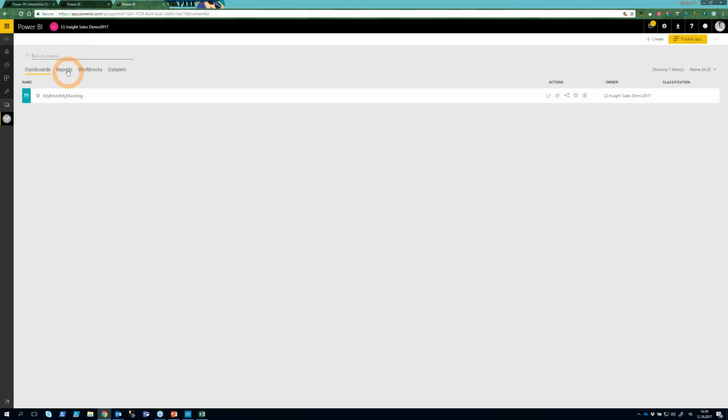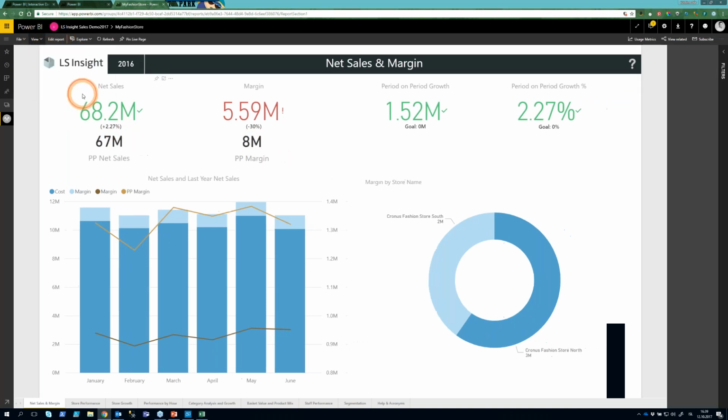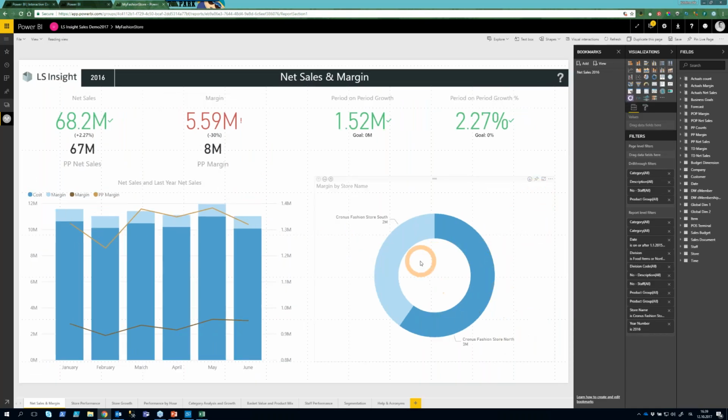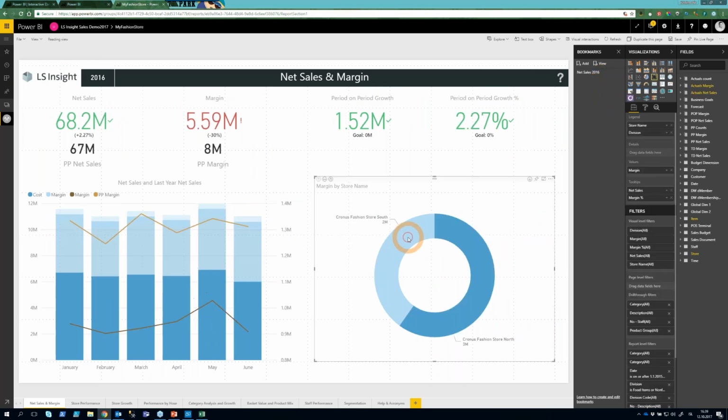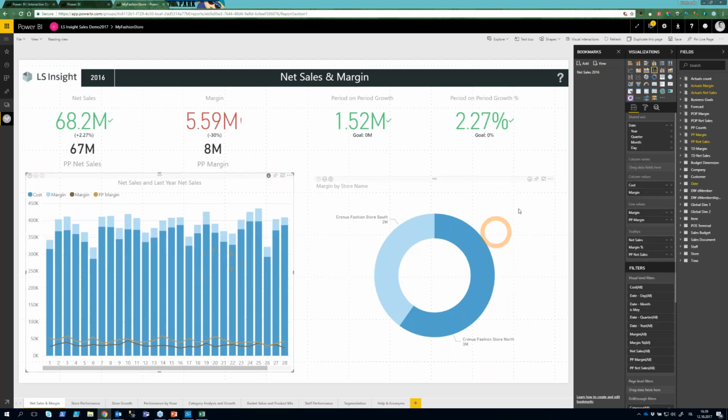So the last thing I wanted to show you is how you can create a story. So I'm gonna click on bookmarks here. I'm gonna edit this report. So I can create a story where I click on, let's just do like this, and I can add a bookmark here, so it remembers this view of the page. So I'm gonna have this like this.